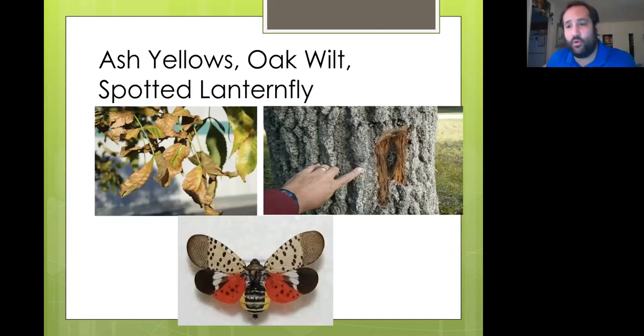The emerald ash borer, sadly, was kind of the nail in the coffin for ash trees. Even prior to them being in the park, we've had massive ash die-offs from this disease called ash yellows, which is caused by a bacteria from a bizarre group of bacteria that don't have cell walls, which is unusual for bacteria, and they attack the phloem of plants. The phloem is the tissues that move food, nutrients, and there's no cure for it. There's not a lot that is even really known about it. It's a very hard disease to prevent or cure, and it causes problems for our ash trees.